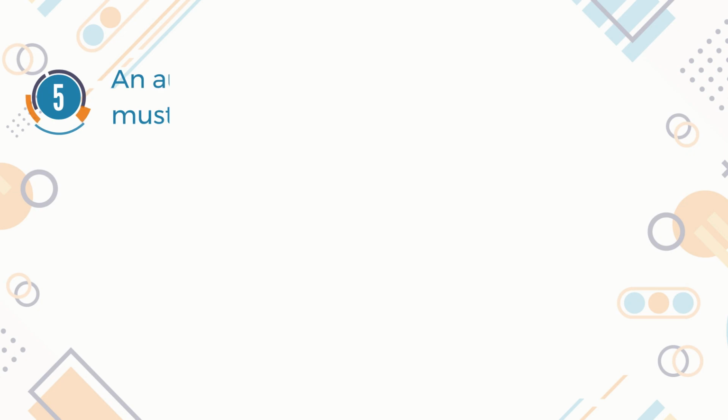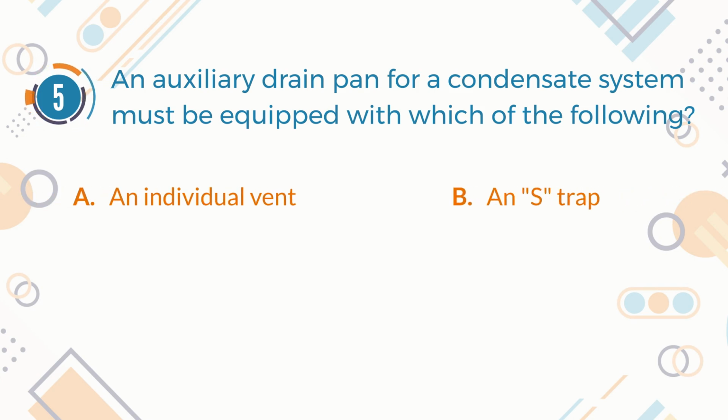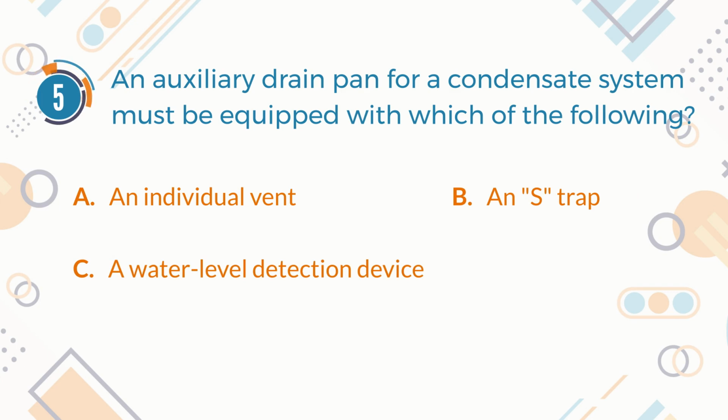Number 5. An auxiliary drain pan for a condensate system must be equipped with which of the following? A. An individual vent. B. An S-trap. C. A water level detection device. D. All of the above.